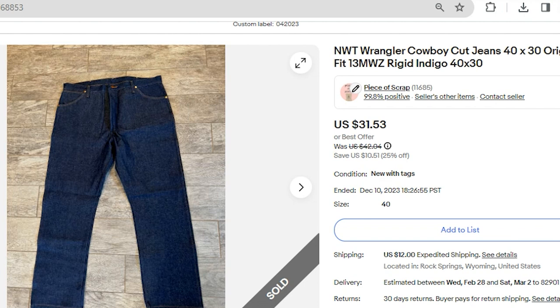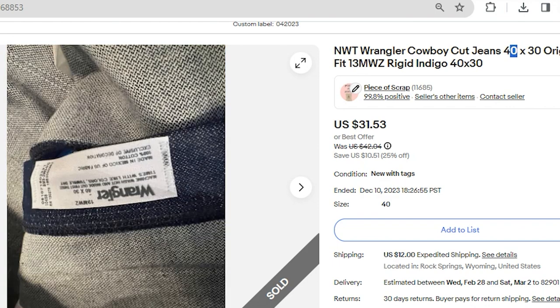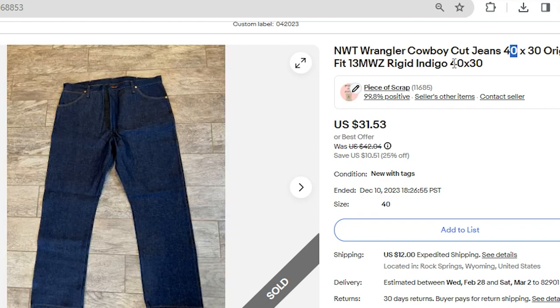The keywords to note on this one: I did include Wrangler Cowboy cut jeans, the sizing, original fit. This 13MWZ, I believe, was on the inner tag. Rigid indigo, and then again, the sizing without the spaces.